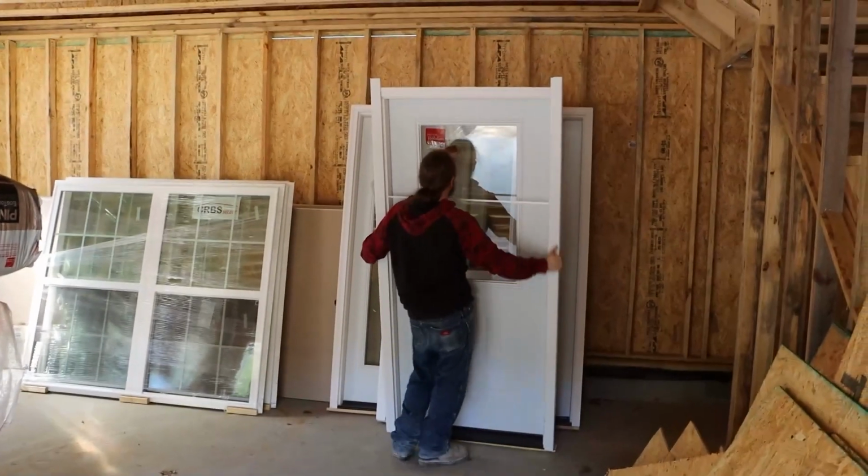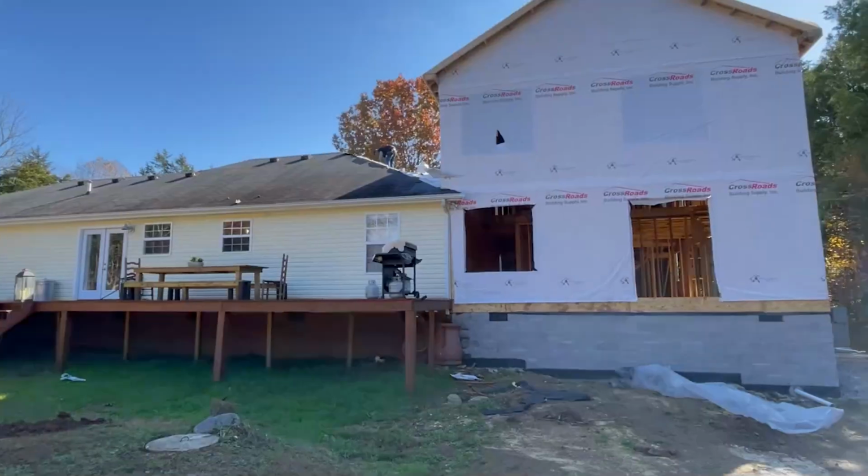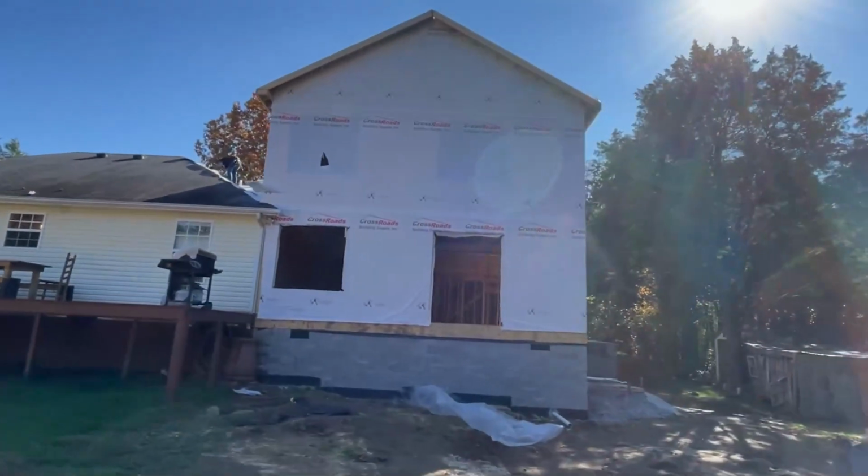Well, the framing has been done. Drywall and windows have now finally been delivered. And on the next episode, we'll be doing plumbing and electric. Can't wait to see you then.